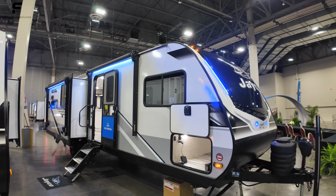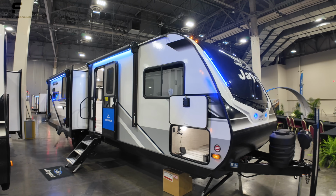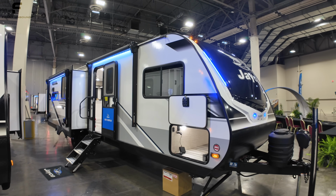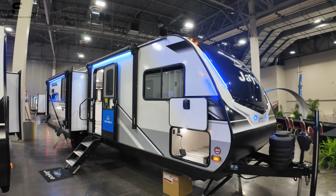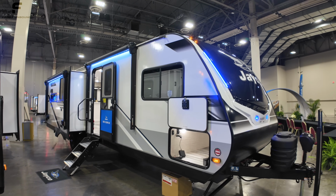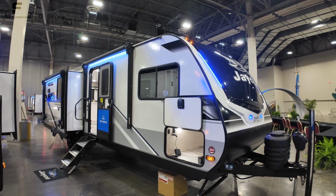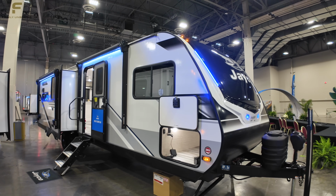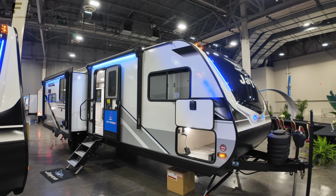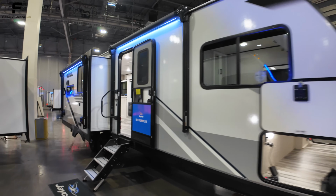However, I don't know exactly when this video will be published online and how soon it will be until 2025 models start arriving at dealership lots. This is a brand new floor plan for 2025, so it will not have been available in years prior, like a 2024 model. So you can always place an order on one as long as the store sells Jayco products. And again, they should be coming out soon. Now we're gonna go ahead and hop right inside.